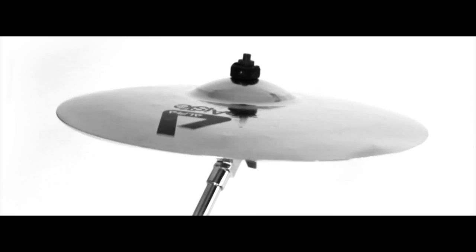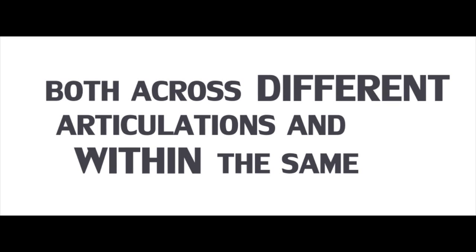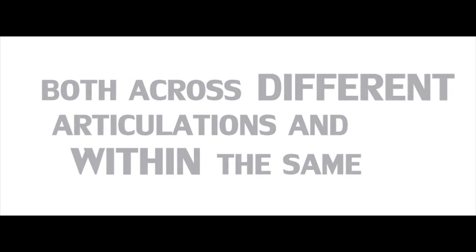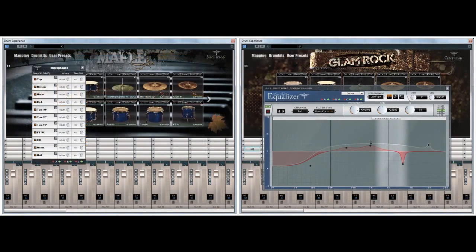Drum Experience carefully emulates this process, and each drum has its own characteristics and unique way of emulating how hits affect other hits, both across different articulations and within the same. This is the reason the drums sound just as real as if you had a real drummer playing them in a studio. As I said in the beginning of this video, there is a lot of ground to cover.